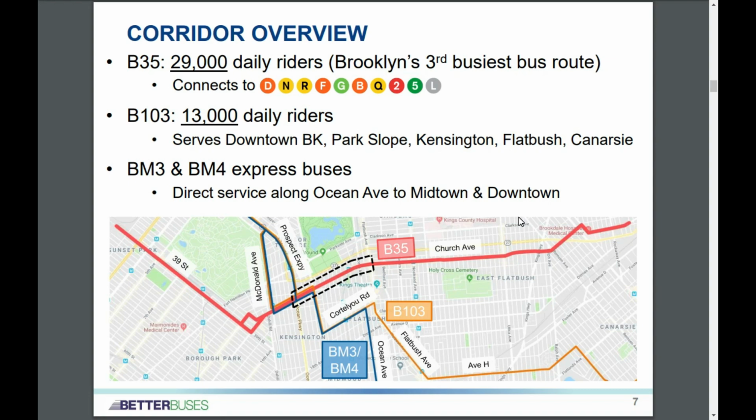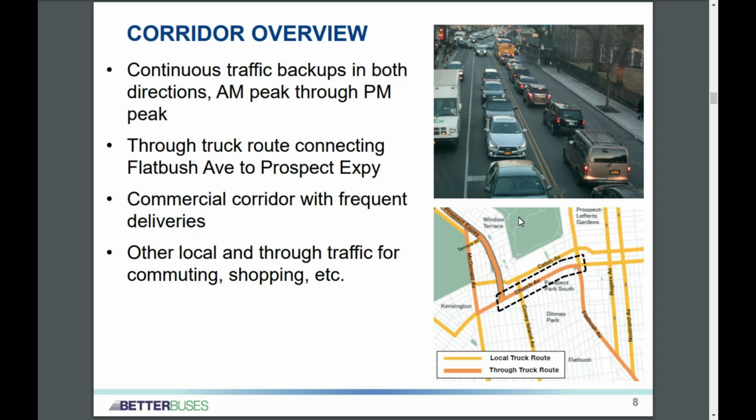So that's that. Corridor overview. Continuous traffic backups in both directions, AM peak through the PM peak. Through traffic route connecting Flatbush Avenue to Prospect Expressway. Commercial corridors with frequent deliveries. Other local and through traffic for commuting, shopping, etc.